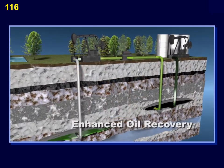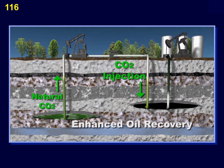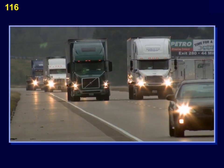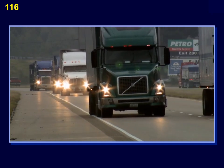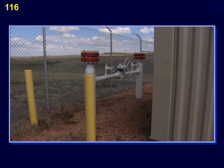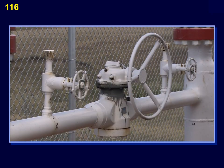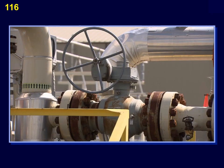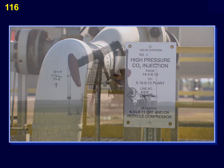Since the 1970s, carbon dioxide from natural geologic deposits has been injected into oil-bearing reservoirs to extend their producing life. Today in the U.S., 2.5 billion cubic feet per day of carbon dioxide is bought and sold. Of that, 94% of that market is the production of large quantities of CO2 that are purchased, transported, and injected into the ground in order to produce crude oil from enhanced oil recovery.